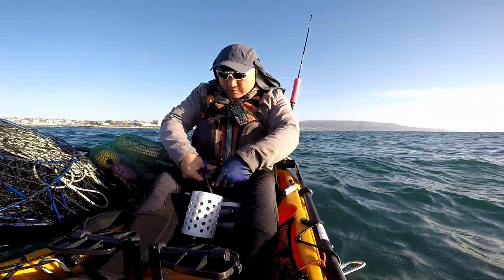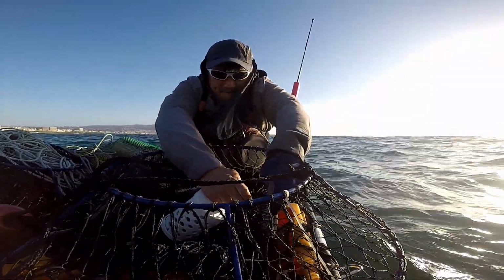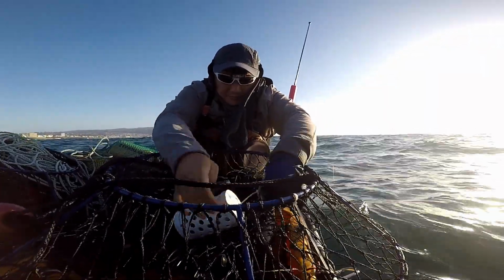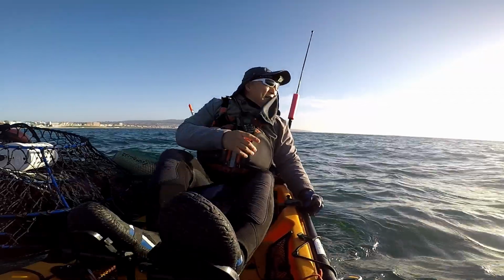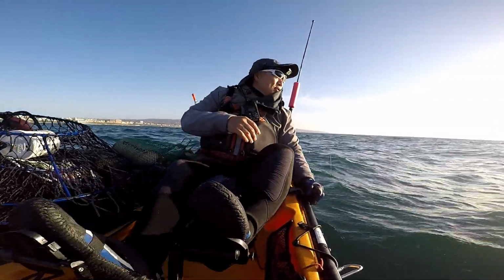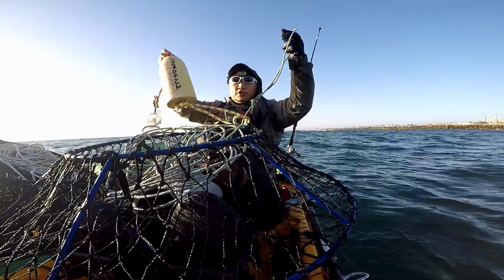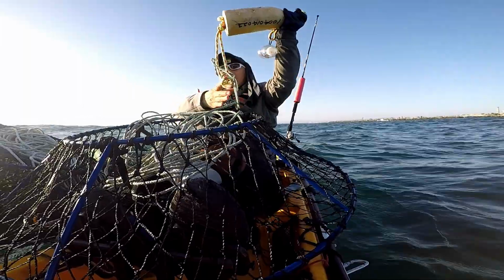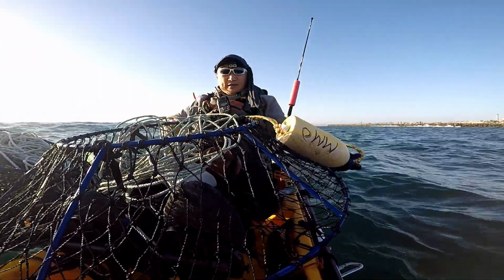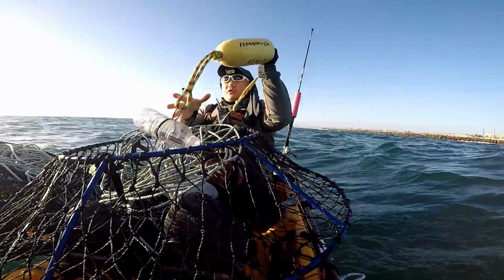So I got the Promar bait tube. The sea lions are notorious down here. This tube, this cage is sea lion proof, using a loop-to-loop connection. I like using the loop-to-loop connection because that way I don't have to use a big swivel or anything.